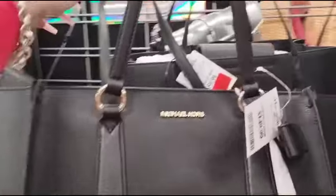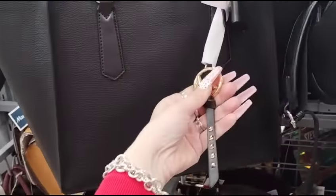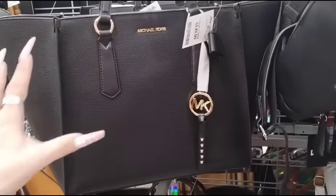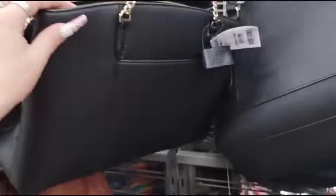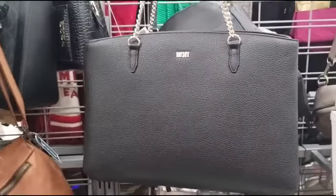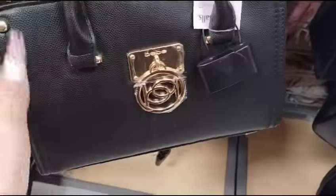I also have this really classic look by Michael Kors. Very nice tote with the charm. This is $149.99, and again, it's a very nice cut. They also have DKNY. I love the feel of this. It is so nice. $59.99, and it has the gold chain. That's absolutely gorgeous. And who is this? BB. $24.99. That's actually really nice too.